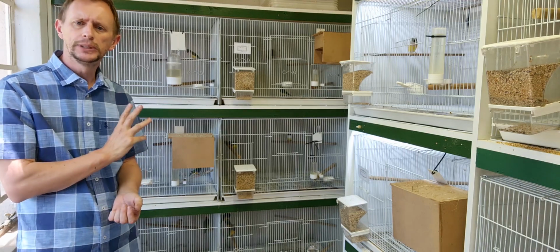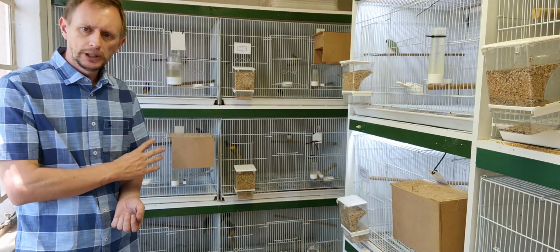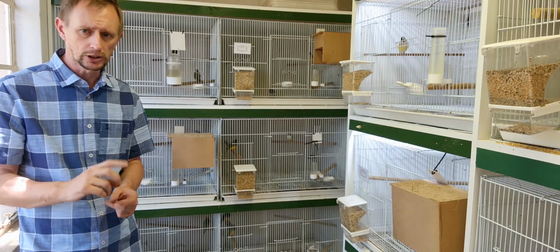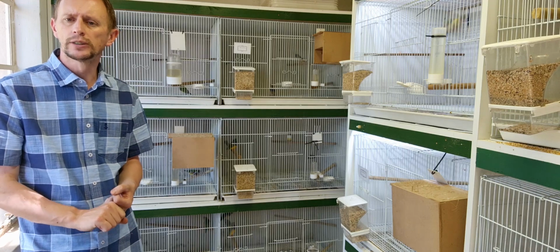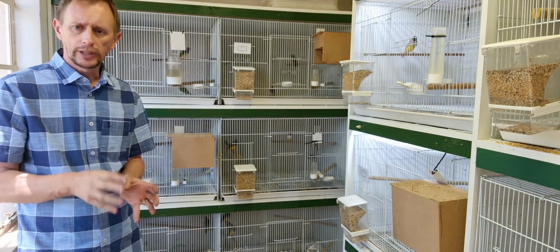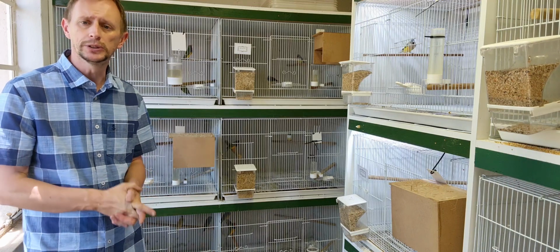So there's no need for me to check on her again. The next time I will open their box will be once that due date for the eggs to hatch has passed, so that I can check how many eggs were fertile, how many have hatched, and then also confirm that I was right roughly on the date of hatching. Then I can calculate how many days I must now wait until I'm ready to ring the birds.